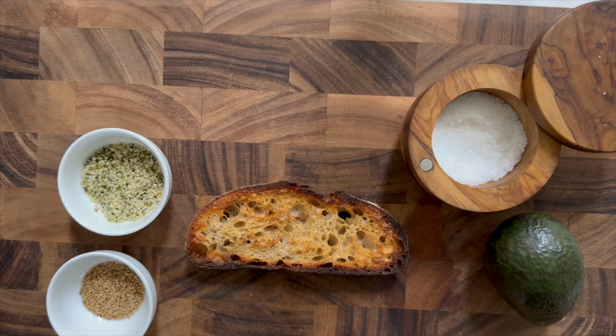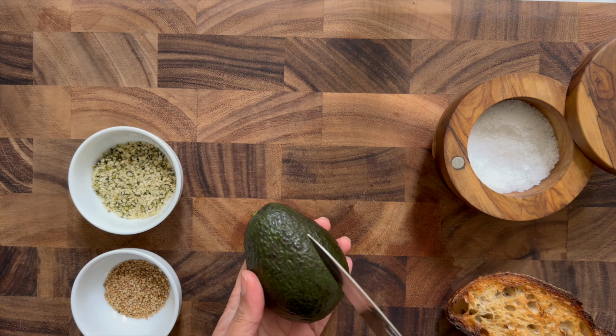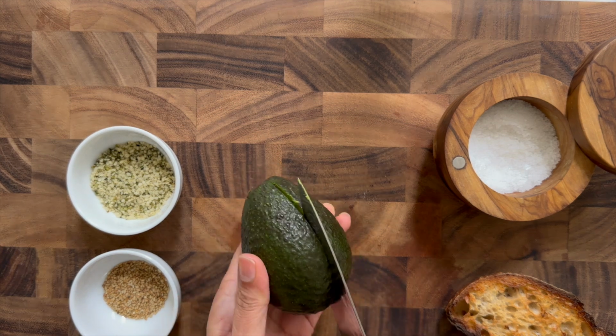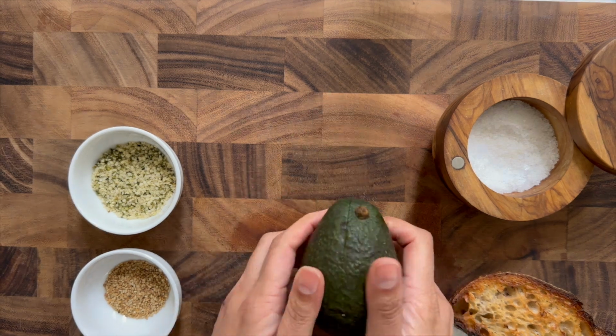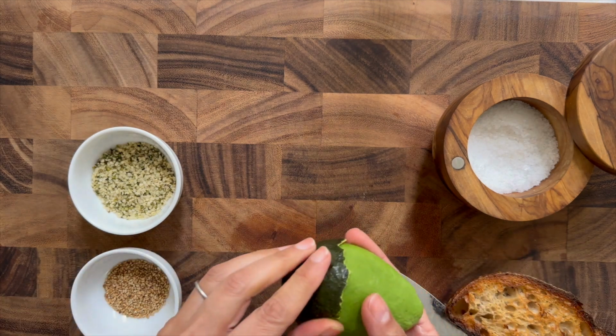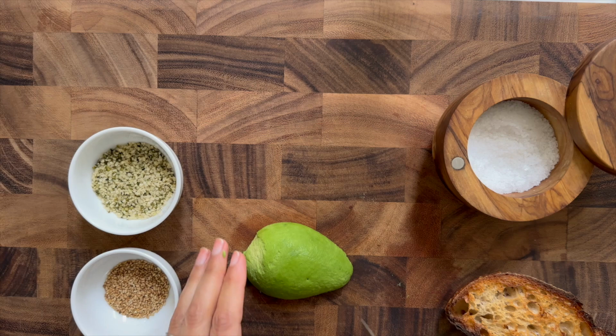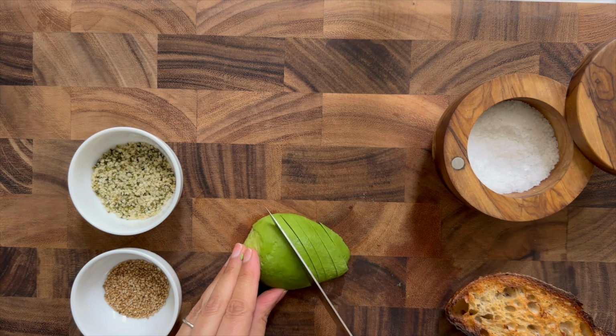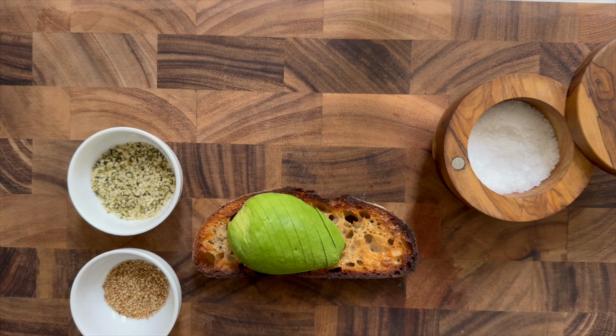For my second preparation, I'm making a slightly jazzed up avocado toast. I've already toasted a piece of sourdough bread. And now I'm going to show you how I like to prepare my avocado. I simply score it down the middle and twist the 2 halves apart. Next, I peel the skin of the avocado and place it on my cutting board to slice. And then I just fan out the avocado slices on my toast.